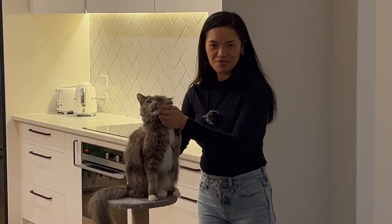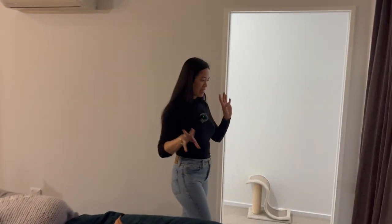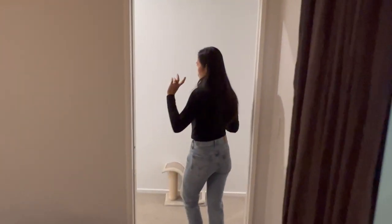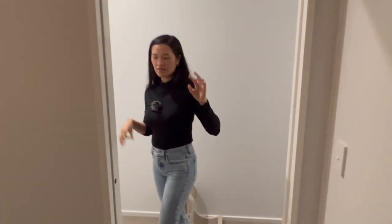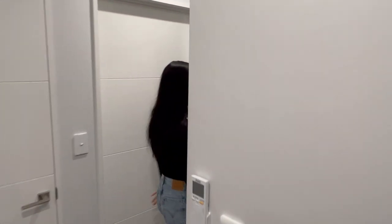Yeah, she's so beautiful. And so we have a three-bedroom house. The first bedroom my husband used as his office, so I'm not going to show you that because there's a lot of stuff going on in there.